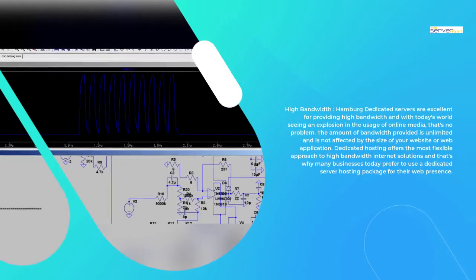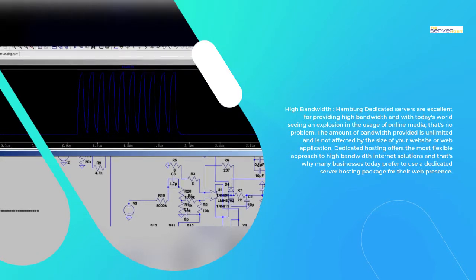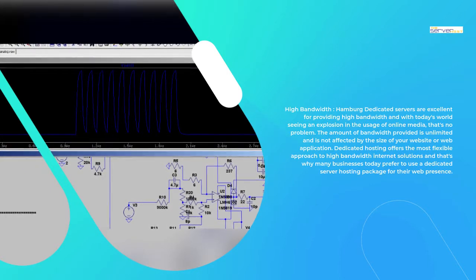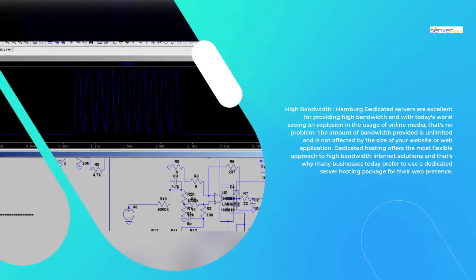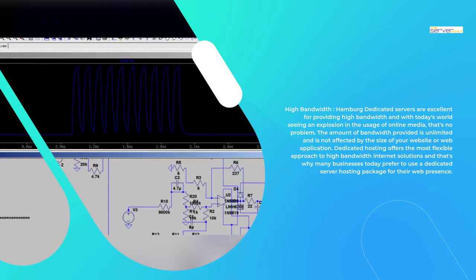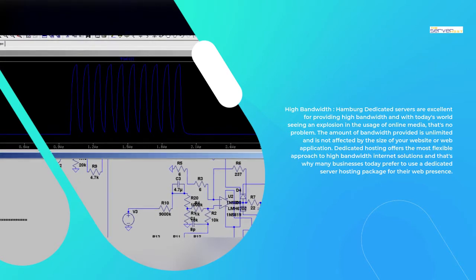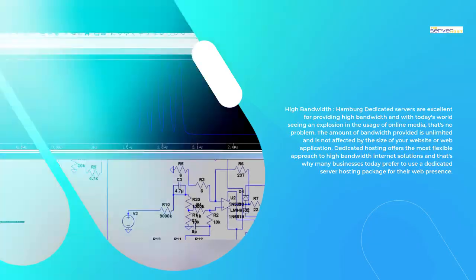High bandwidth. Hamburg Dedicated Servers are excellent for providing high bandwidth, and with today's world seeing an explosion in the usage of online media, that's no problem. The amount of bandwidth provided is unlimited and is not affected by the size of your website or web application. Dedicated hosting offers the most flexible approach to high bandwidth internet solutions, and that's why many businesses today prefer to use a dedicated server hosting package for their web presence.